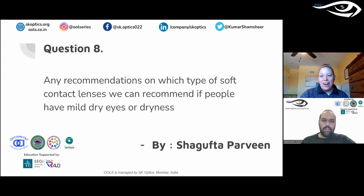Right. We talked about how it's not inherently going to improve wettability, right? It's only making things worse. It's certainly not going to make things better. And so we have to do everything we can to keep on top of the health of the ocular surface and make sure that it's optimal for any contact lens that we put on it.